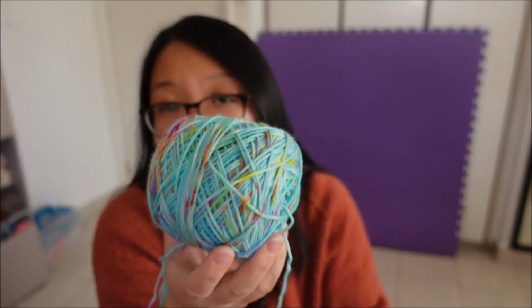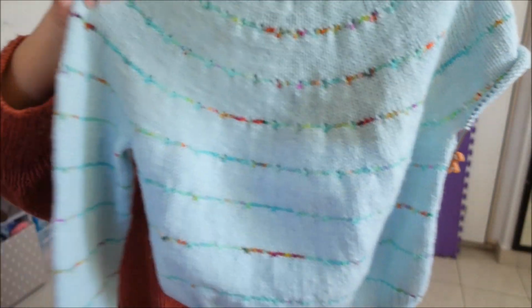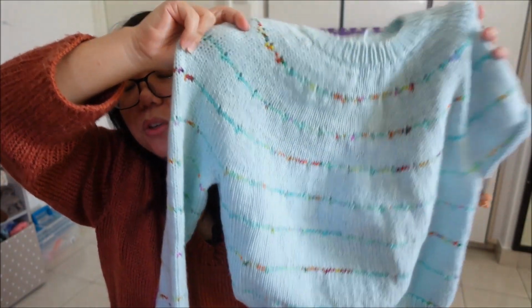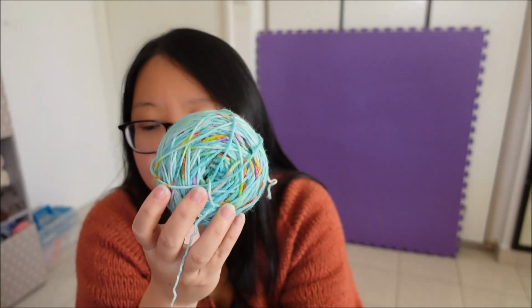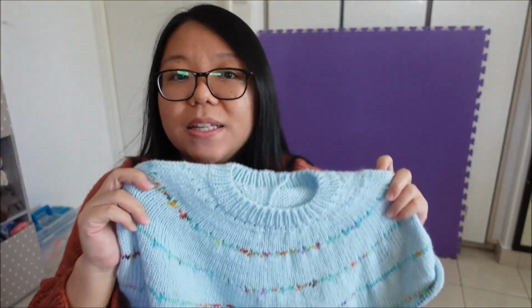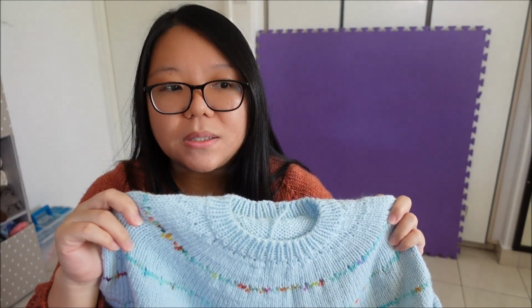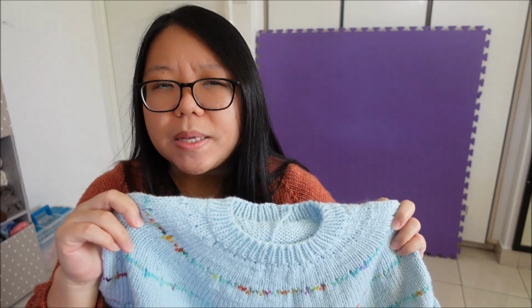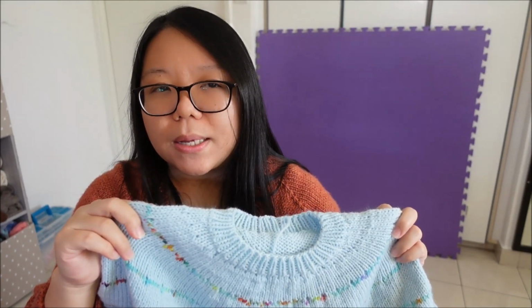So I'm going to have a lot of this left, since the stripe is only like... I didn't use a lot of this yarn, to be honest. I still have quite a bit left, so I can definitely make something else with this. So yeah, this is still in TestKnit. I think the release is probably mid October, if I'm not mistaken, something like that.